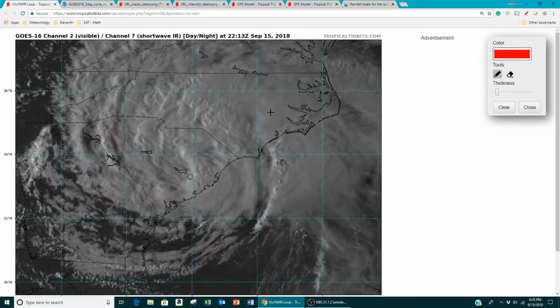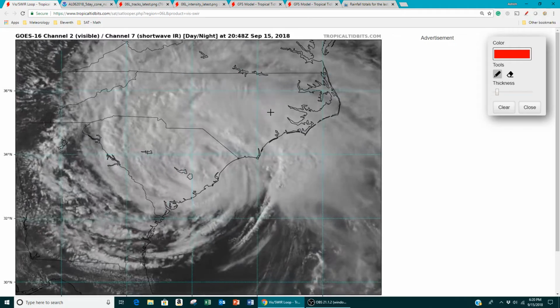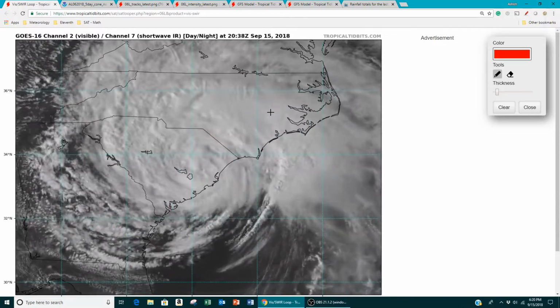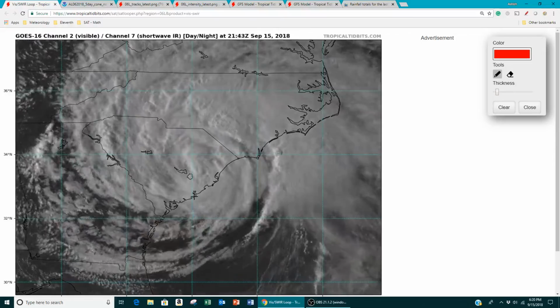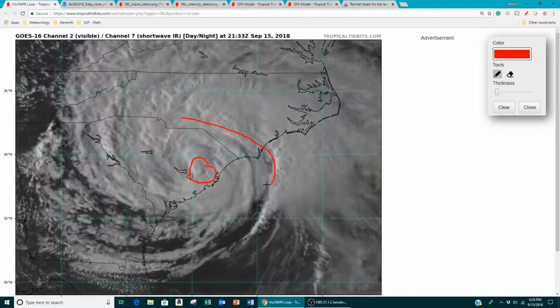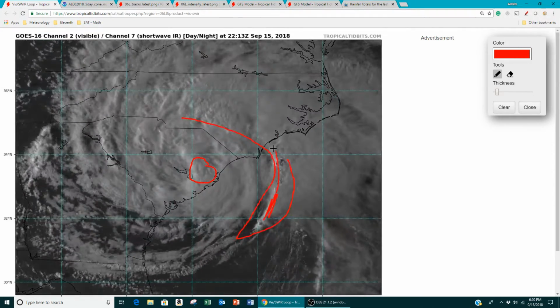A few minutes ago I posted an update on the weather ahead of Florence, what it's going to be like, but now this video will be focusing purely on Florence, and this is the GOES-16 satellite loop for Hurricane Florence. And as you can see, even though it is only a tropical storm now, you can see that well-defined area of circulation right here, right? And these bands, these are all the outer bands of rain. You can see this pretty strong one right here.